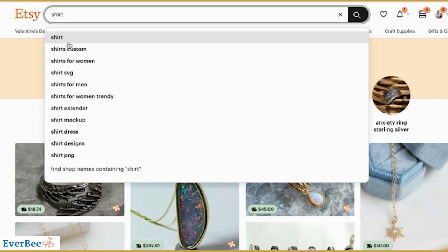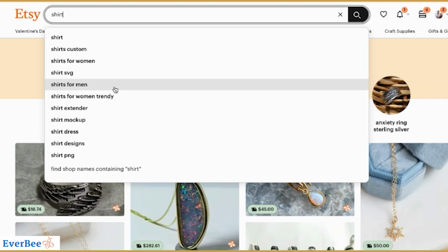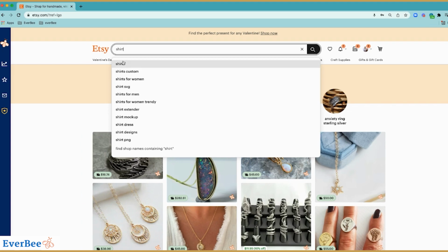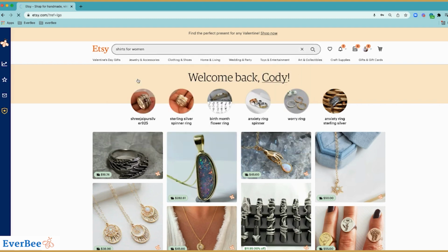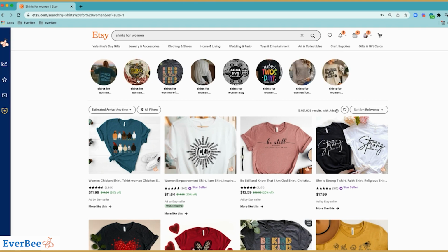You see that shirt pops up first, shirt custom, shirts for women, shirt SVG, shirts for men, right? Etsy is actually ranking these in order of relevance and search volume, right? Etsy is trying to guess what we're going to search for next based on relevancy and search volume. So as you see, shirt is being searched for the most, shirts custom, shirts for women. We're going to go ahead and type in, let's say, shirts for women for now. Okay, so we know that people are actually searching on Etsy shirts for women.